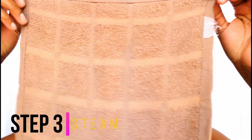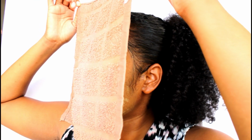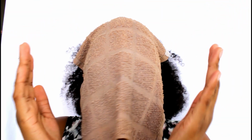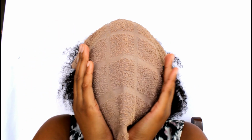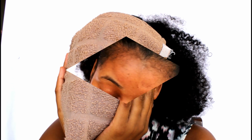Next, I'm going to be steaming, and I'm just going to use a washcloth which I have run under warm water, and I place this over my face and allow it to cool on my face. What this does is opens up the pores and allow me to remove any form of impurities that might have been trapped on the inside.